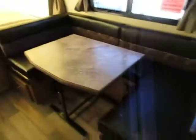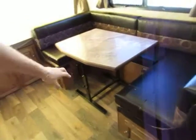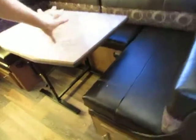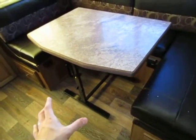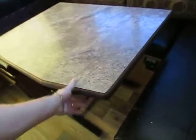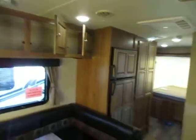Your dining table here on this big U-dinette. It's elliptical, it's freestanding, so I can move it around, take it wherever I want. I can take it outside like a picnic table. It's got a very wide footprint, so it's very stable. It doesn't rock around unless you get really friendly with it. Good overhead storage above the dining table. Every ounce of storage counts. Every ounce counts, especially on a small trailer.